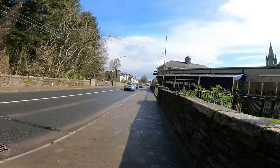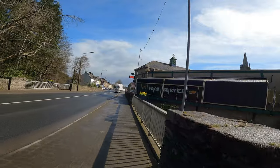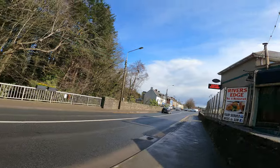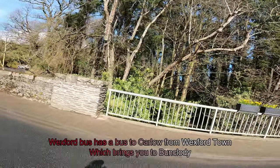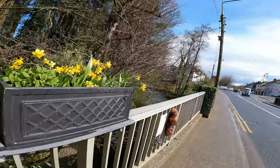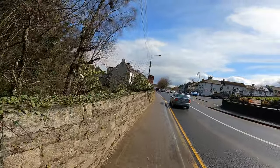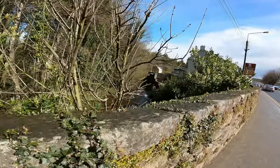So yeah, Bunclody is located about 15 kilometers just north of Ferns, which I showed on my Ferns vlog. Watch the traffic coming by there. The only problem with getting to Bunclody is you're going to need some transportation. There's not really great public buses that come out here. There might be some Local Link ones that you can get to, but for the most part, if you're visiting Wexford, you'd have to have either a car or somebody you know that'll be able to give you a lift to get around up to here. But it's a nice little village.